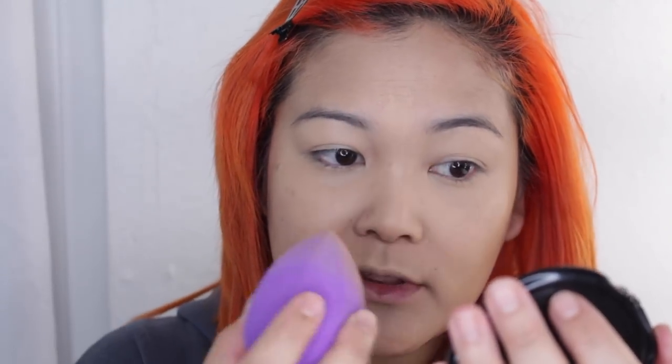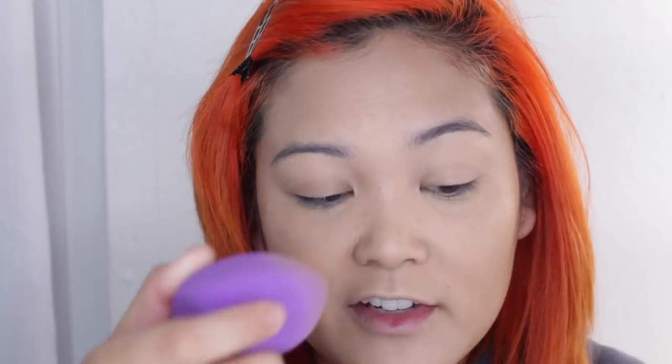It's just so giant and spongy, but like a firm sponge. It's firm. Do you ever feel like with the beauty blender, it's just too soft and squishy?